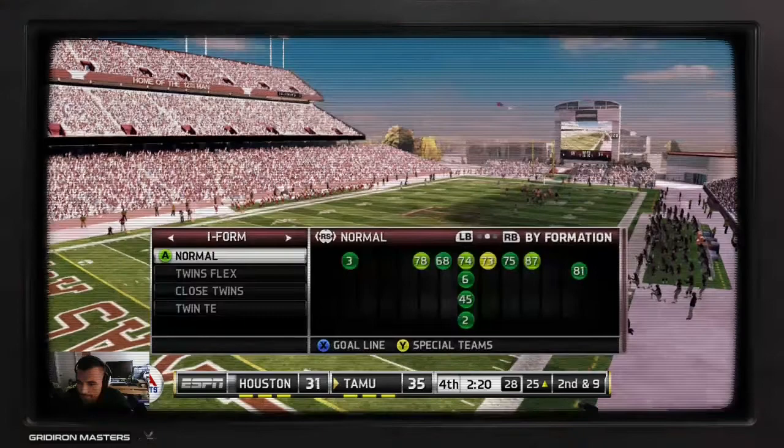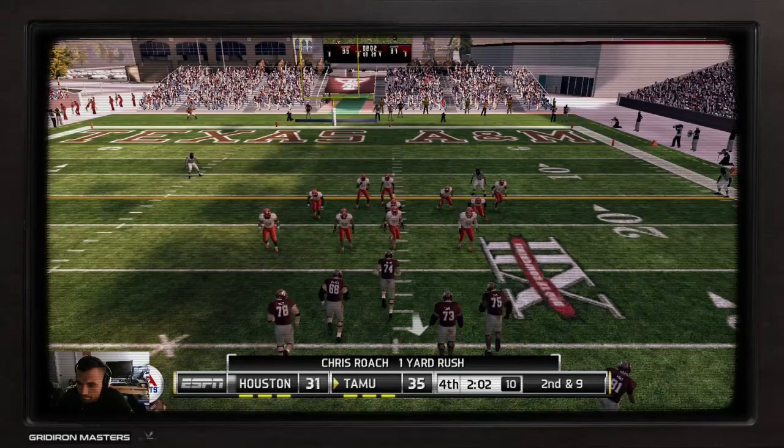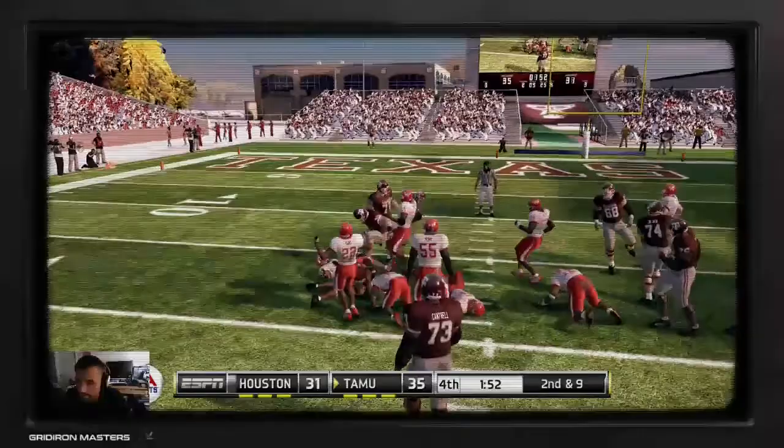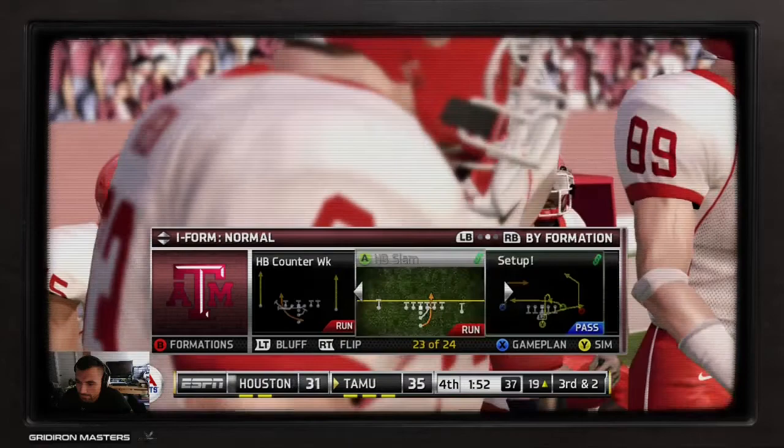It's second and nine. On the run. Come on, he's at the 20. Nice run, and he's brought down. The defense calls a timeout. Third down, two to go. Ball on the 19.